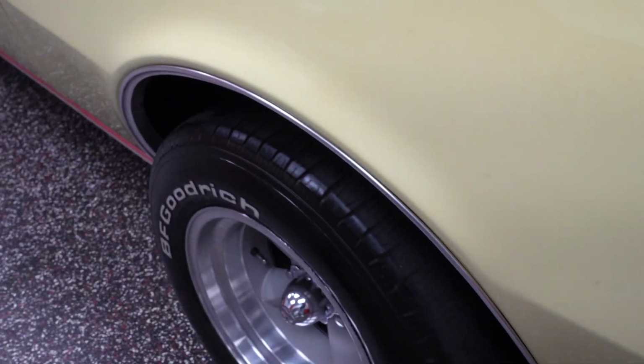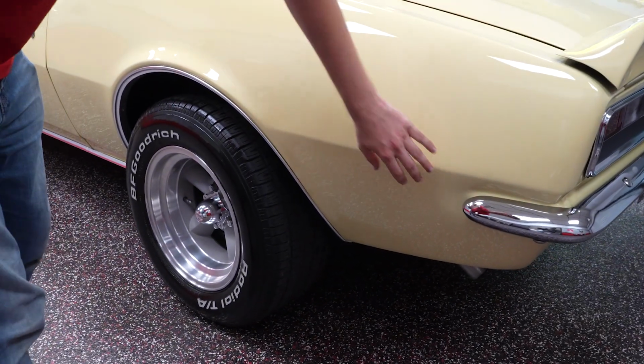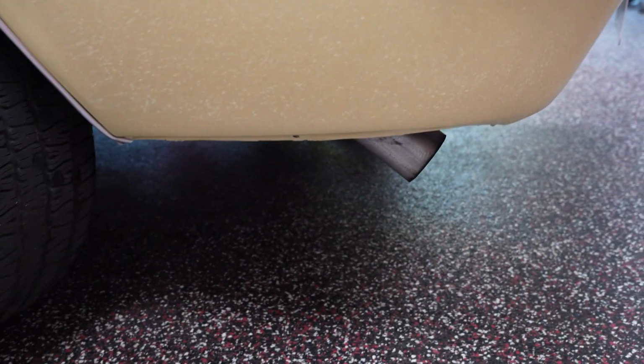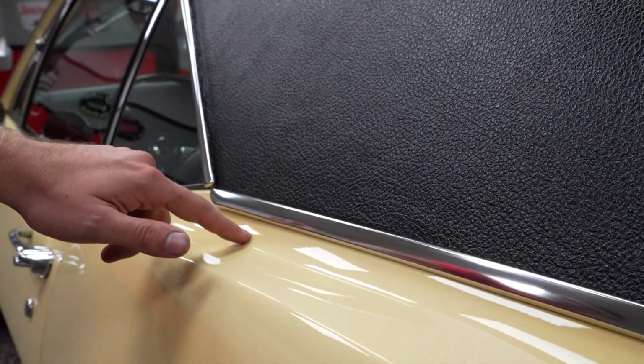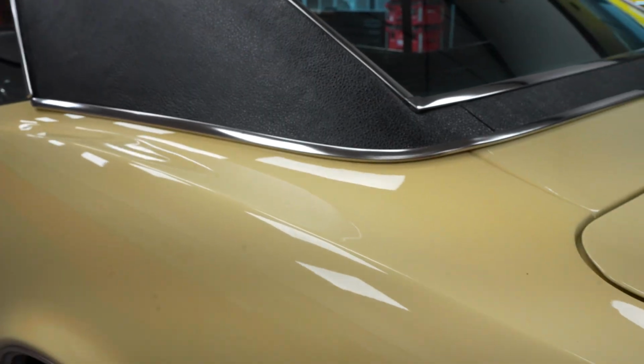And take a look at the rest of the quarter. I don't really see anything else to point out. Down low is in good shape, no rust bubbles popping through, cracking, anything like that. All the way across the vinyl. Look at that. All the common spots. Look how well the body is put together here. So whoever did the paint work, body work, did a real good job.